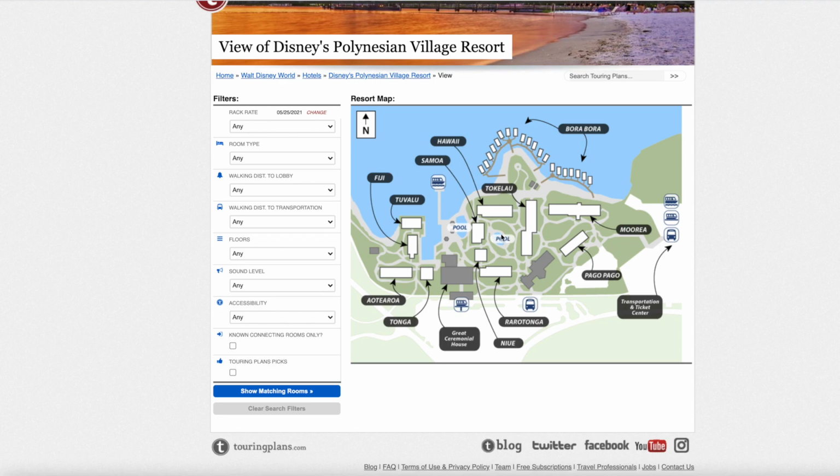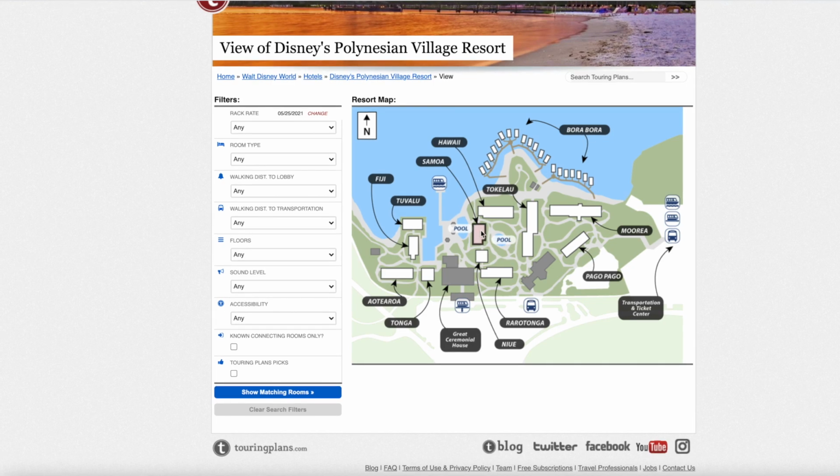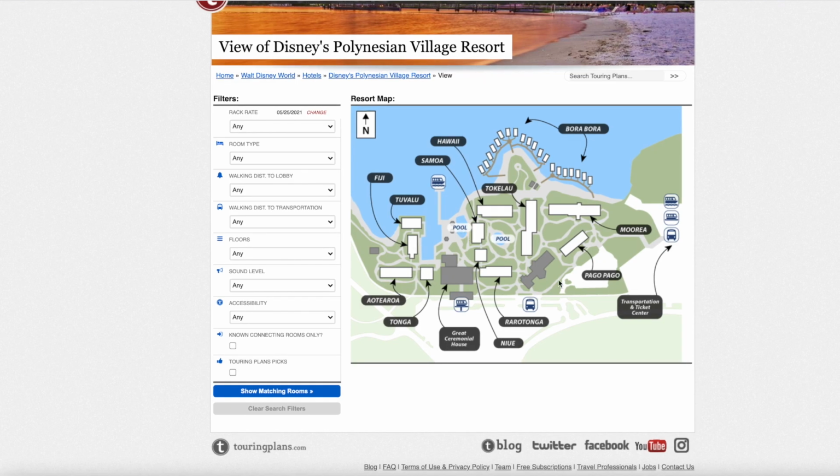And this, I believe, is called the Oasis pool. This is what is considered the quiet pool. It's between one of the DVC buildings as well as the other buildings. And this building right here is going to have easy access to both pools. So that is it. That is a general overview of Disney's Polynesian Village Resort.